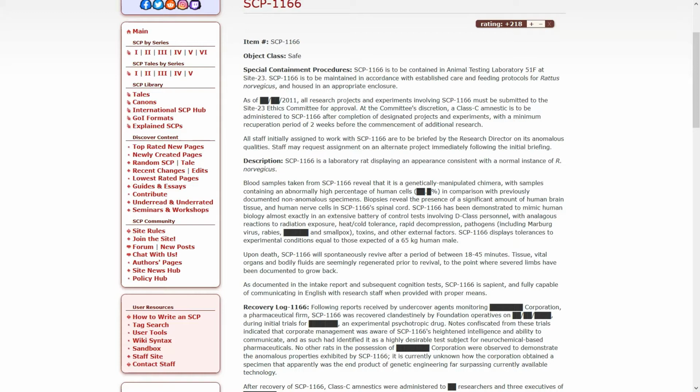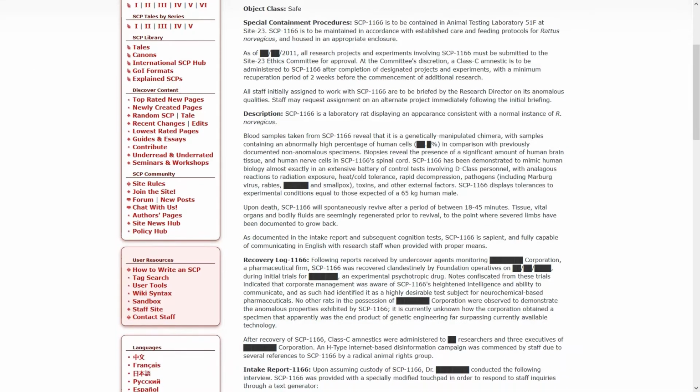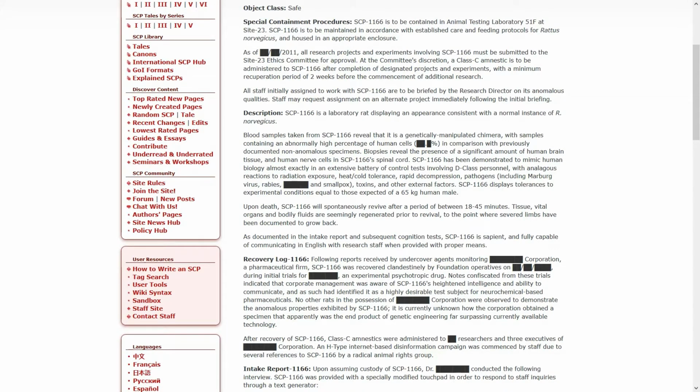At the committee's discretion, a Class C amnestic is to be administered to 1166 after completion of designated projects and experiments, with a minimum recuperation period of 2 weeks before the commencement of additional research. All staff initially assigned to work with SCP-1166 are to be briefed by the research director on its anomalous qualities. Staff may request assignment on an alternate project if immediately following the initial briefing.